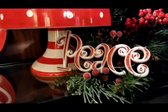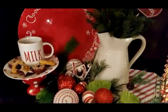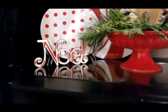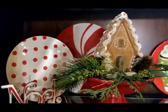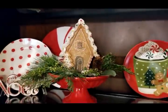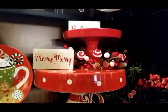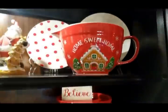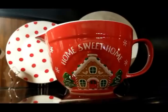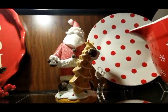I have 3 of these. They're Christmas tree ornaments. I have the peace, and then down here is the joy, and then I have another one that says Noel, but it's just a little candle ring, and my gingerbread house is sitting on that. And then I have 2 little kickstands. And then I found this little bowl at Walmart this year. I thought he was really cute. And a little Santa with the gingerbread cookie.